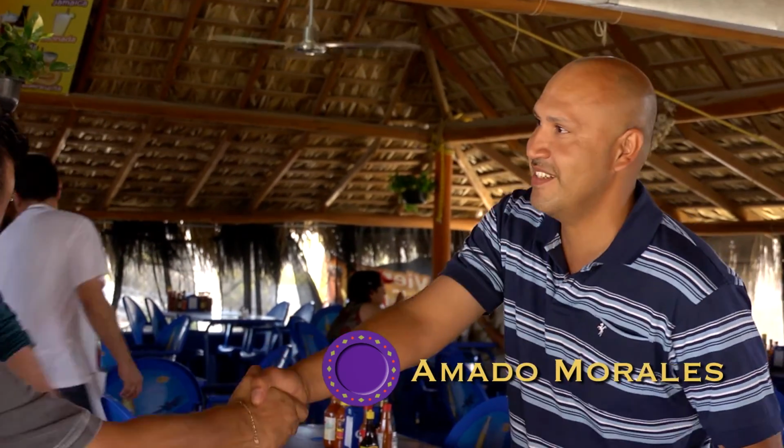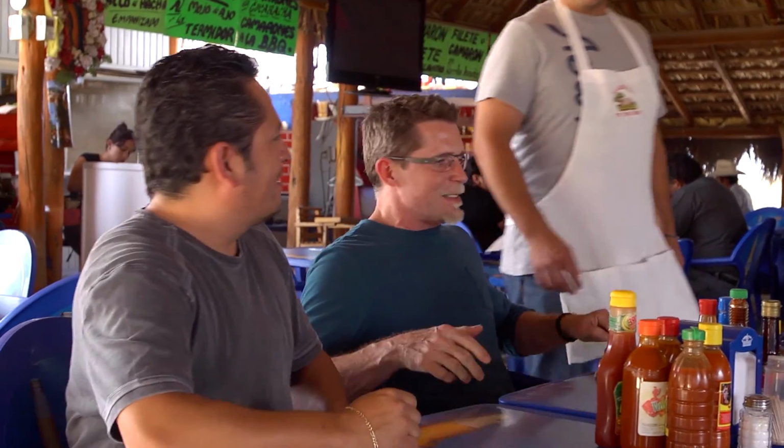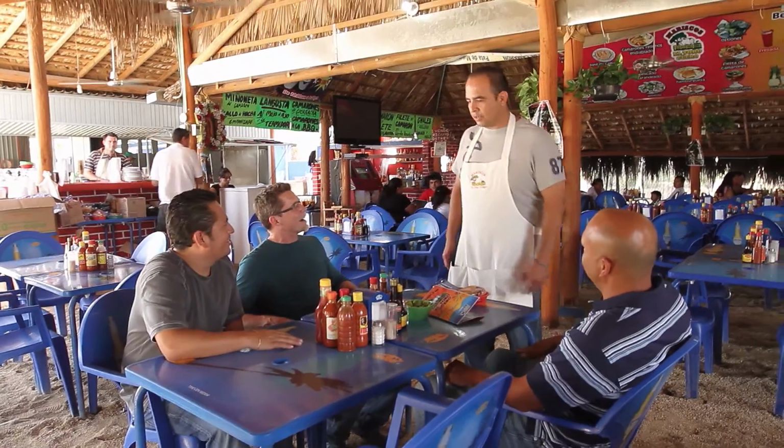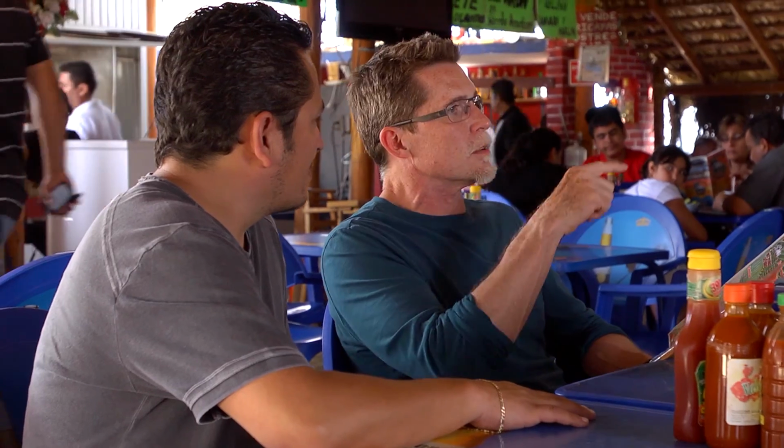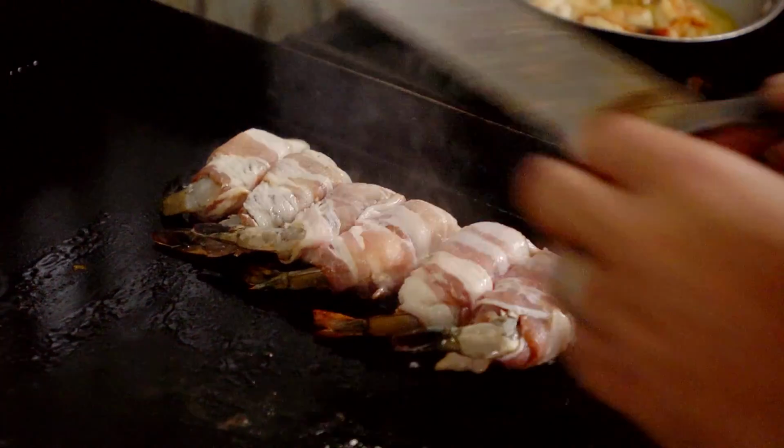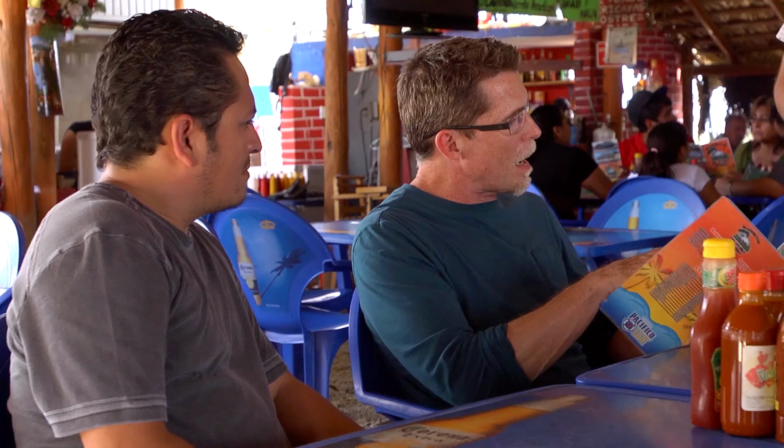Amado, ¿cómo estás? Hello guys, welcome. Hi. Good afternoon. What can I do for you guys? Well, I saw these shrimp when I walked in, shrimp with bacon around them. We put some cheese inside, and we roll it with bacon, and we sauté it in butter and garlic. We got to have that one. Okay, now tell me about aguachile. You have aguachile, right? Of course.